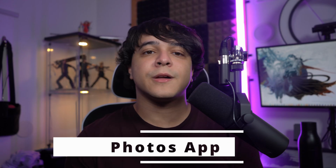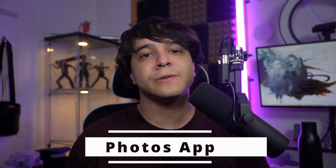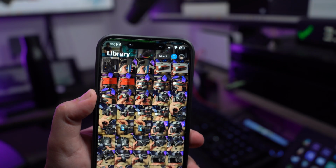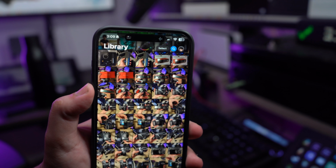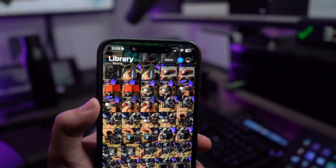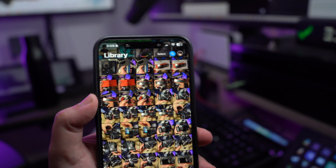Now, next up, we've got the Photos app. One thing that I personally found somewhat annoying in previous versions of iOS is that if you wanted to select more than one image at a time, then it really wasn't immediately obvious how to do that. But now there is a select button near the search button so that it is always accessible. Granted, it is not a huge improvement or anything like that, but it does help with navigation, which is always appreciated and still something that is worth noting.